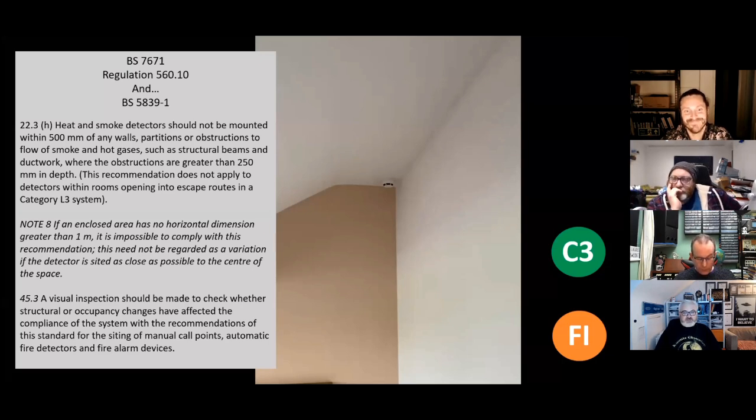Visual inspection should be made to check whether structural or occupancy changes have affected the compliance of the system. That's one I see a lot of. You see old fire alarm systems and you go, how's that right next to the wall? Oh, well, that wall didn't used to be there. But again, fire engineering not being considered. So, I go with a C1 because I think the impact and success of that system has been quite massively impaired. Dave, do you agree, disagree?